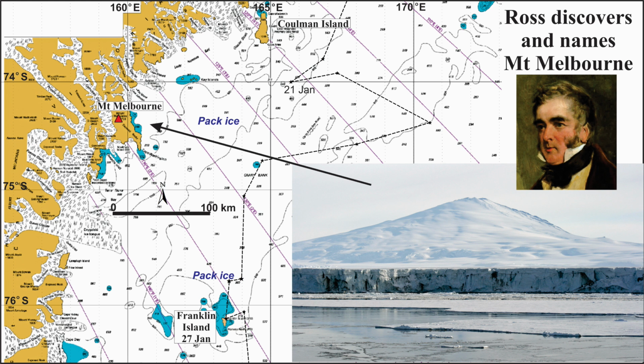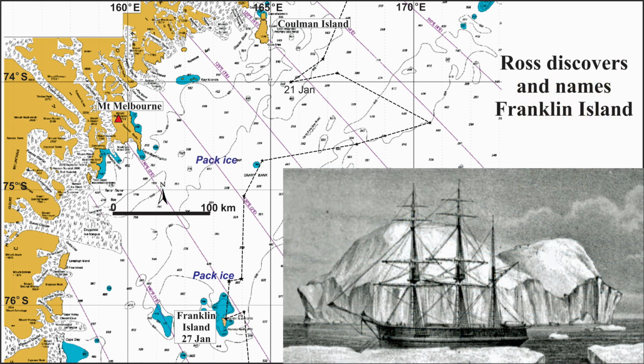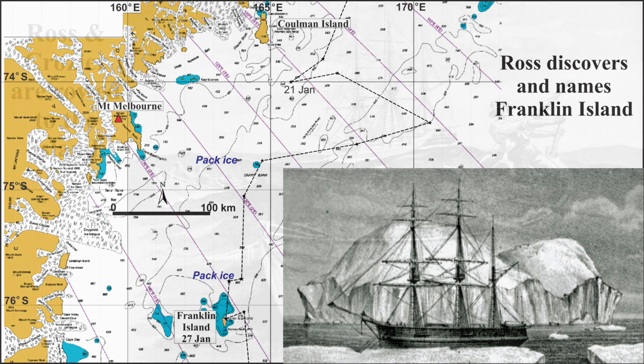Large masses of ice extending out from the land for up to 50 kilometres prevented them from getting close to the shore, although a volcanic edifice the crew called Mount Etna was clearly visible. Ross named it Mount Melbourne after the Prime Minister, Viscount Melbourne, at the time the expedition was proposed. Attempts to sail westward towards the land were thwarted by the heavy ice, so the ships pushed on with a southerly course, reaching an island on the 27th of January.